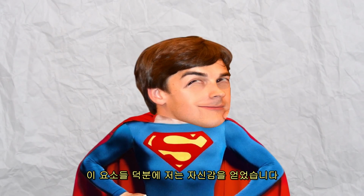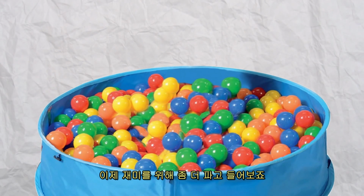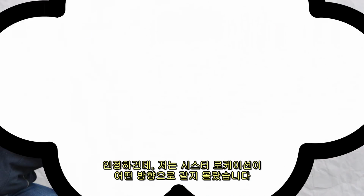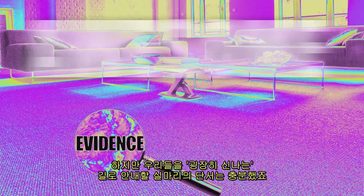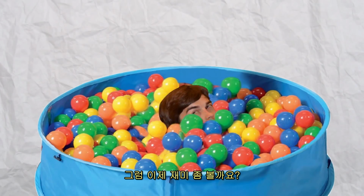Now that's all the stuff that I feel really confident about, but now let's have some fun and take it even further. Admittedly, I don't think that this is where Sister Location is headed, but there is enough of an evidence thread to take us to some awesome extremes. So let's have a little bit of fun with this, shall we?